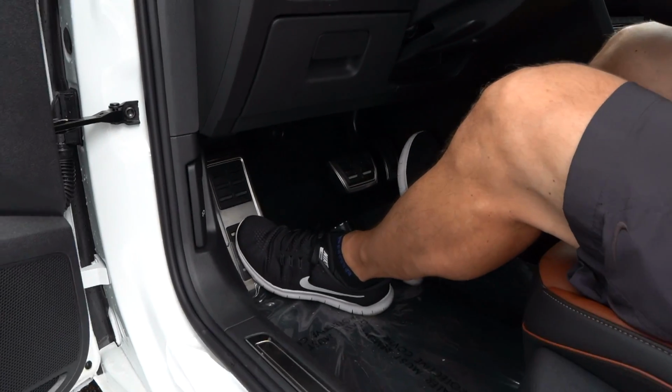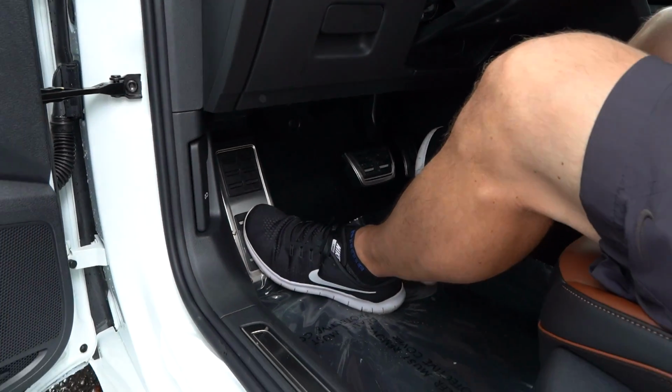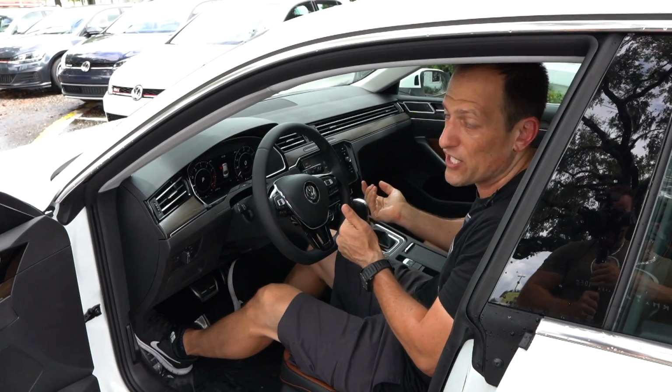I really like the way in Volkswagens how they give you a large dead pedal. Remember, the whole purpose of a dead pedal is, yes, to rest your foot, but it's also there to brace you if you're going to be going down a twisty road or whatnot.